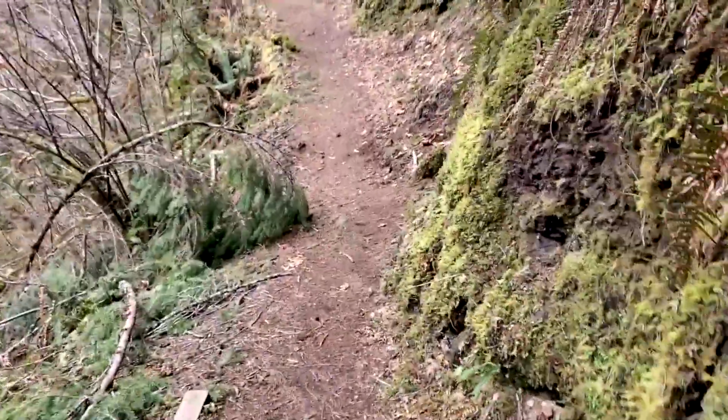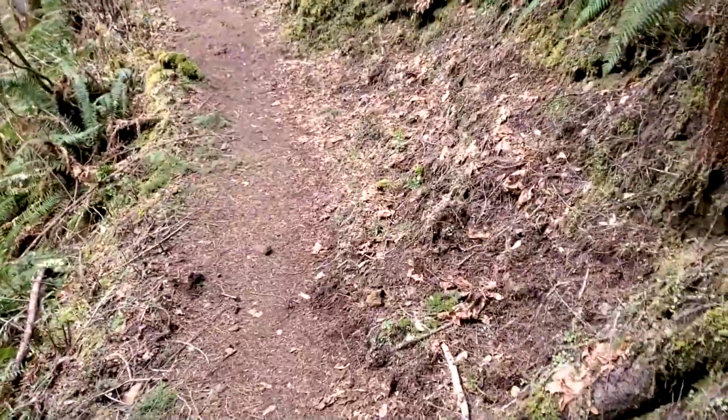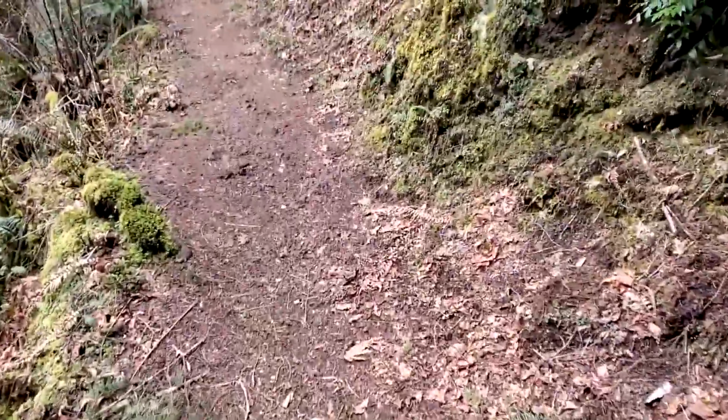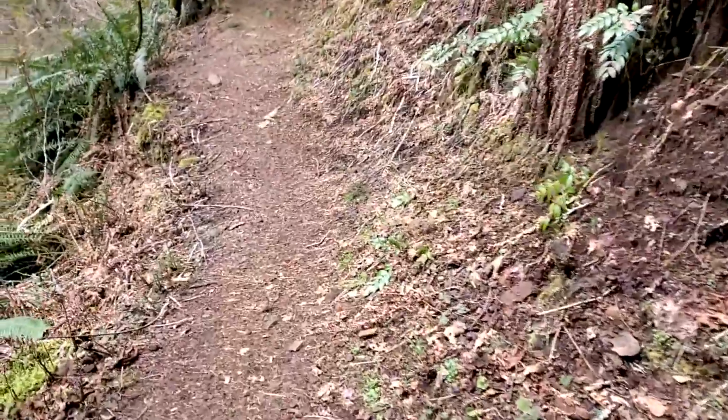But overall, this trail's in really good shape, and it's a really nice hike up here. It's not very far, about a mile each way, but well worth it. Just wear a sturdy pair of shoes with some traction. Trail runners would work out great, and just take your time.